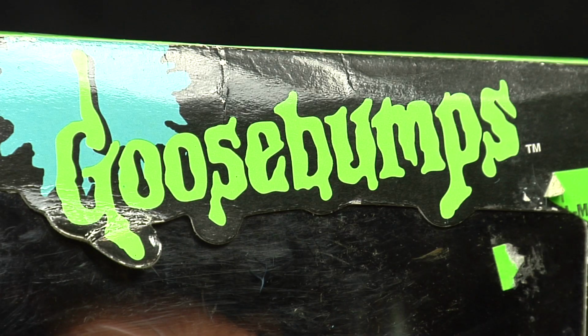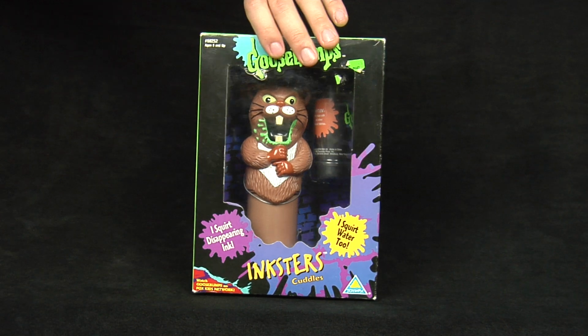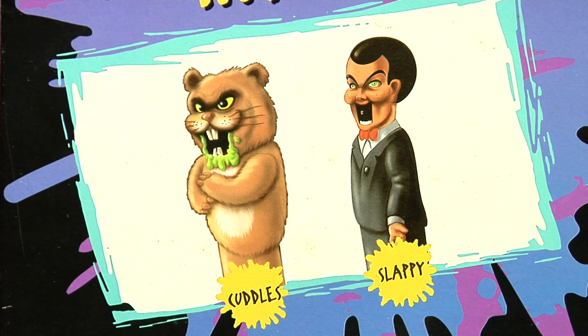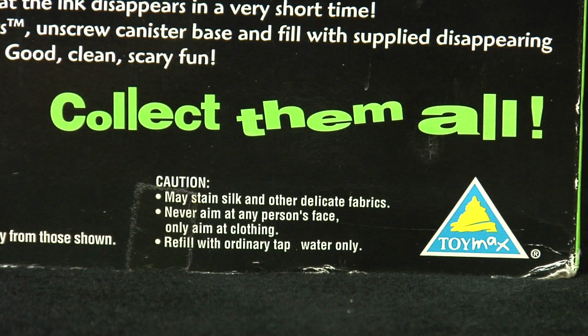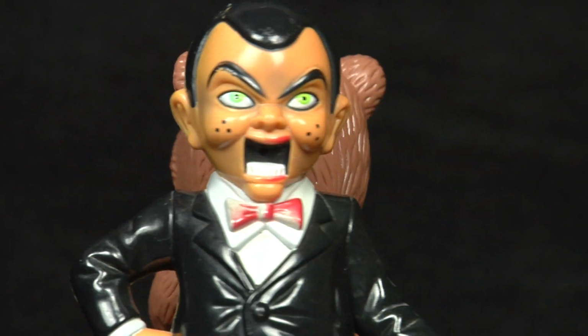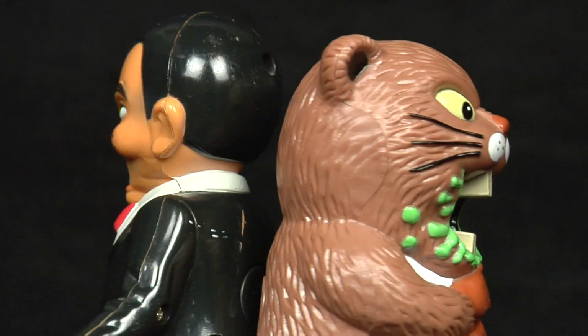Oh, and Toymax knew these Inksters were no gamble and left nothing on the cutting room floor. Just look at all the characters you can collect. In all honesty, this makes it a lot easier for us collectors to complete the set today. Both characters are still extremely difficult to find, especially at a lower price, so be alert.